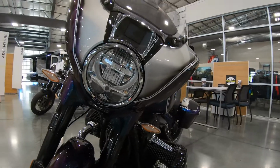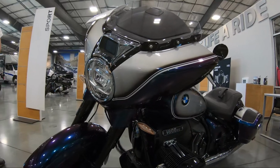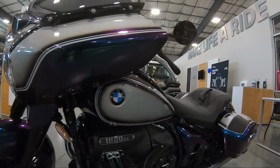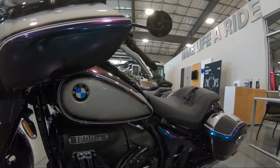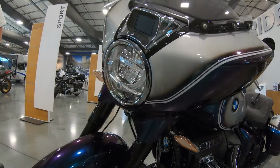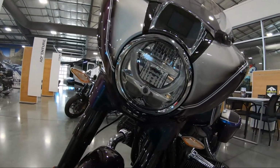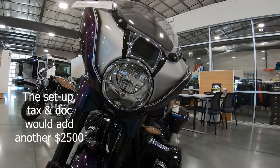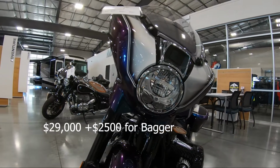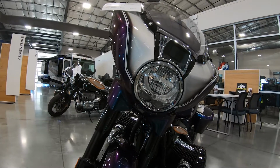And our dock. Sales tax, title, and the setup adds about somewhere around what? Well, I tell people setup on these is probably going to be in that $600 range. Your Idaho sales tax is 6%. Our dock fee is only $99.50, and then Idaho title is $14. So if you conservatively figure another $1,000, we're talking about on the Bagger 29,000, and on the Classic about 31,000, and then add the tax and title. So 32 and 30.